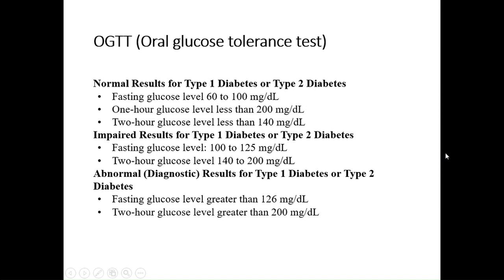As for the results of OGTT, there may be a normal result, an impaired result, and an abnormal or diagnostic result. In impaired results, fasting blood sugar is between 100 and 125 mg per deciliter, and 2-hour glucose level between 140 and 200 milligram per deciliter. In a diagnostic or abnormal result for type 1 or type 2 diabetes mellitus, fasting blood sugar is more than 126 milligram per deciliter and 2-hour glucose level is more than 200 milligram per deciliter.